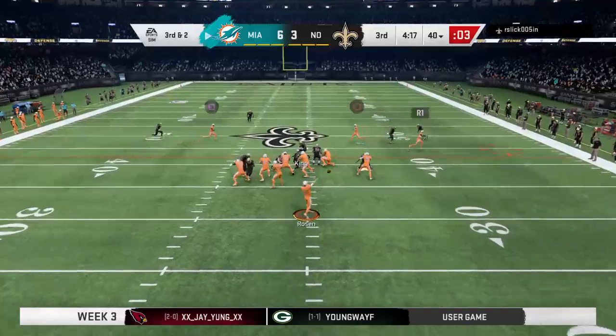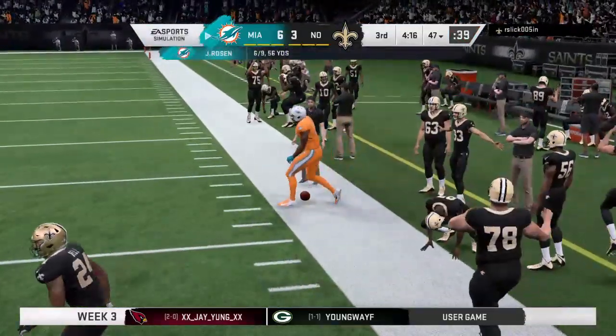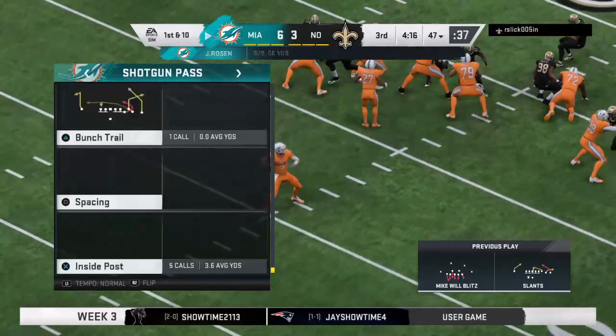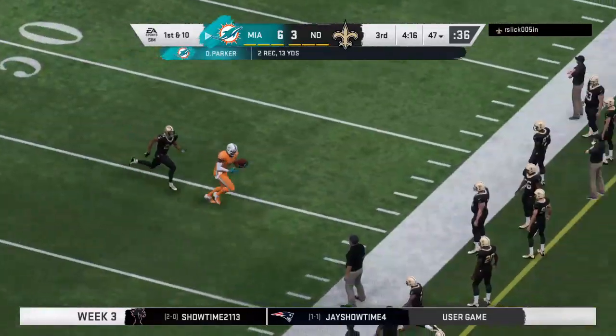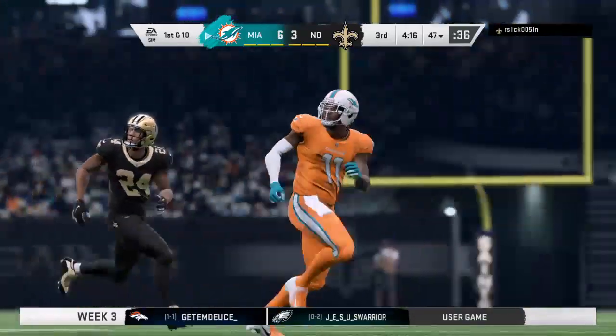Now Rosen looking at a 3rd and 2. And it's caught by Parker. And he's able to get this one out closer to midfield across the 45. Call it a gain of 7, and it gets him a new set of downs.